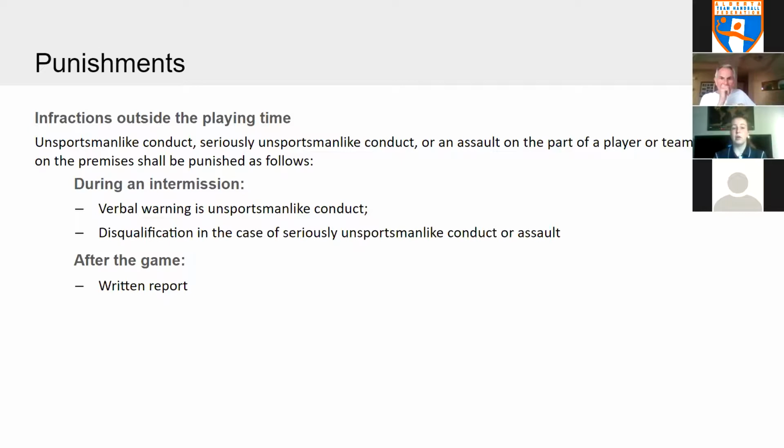This is just technicalities. If infractions occur outside of the playing time, during the halftime, we can give a verbal warning or we can give a disqualification. We cannot give a suspension in that time because the game is not in play. If an infraction occurs after the game, because the players are angry or any other situation happens, then our only option is to write a written report to the organizers of the tournament, and they will take care of potential punishments and evaluate the situation and what needs to be done afterwards.